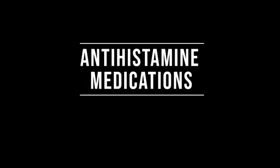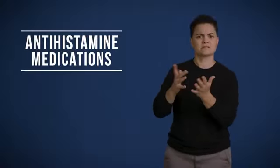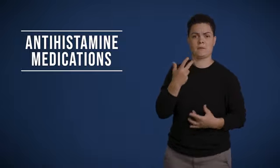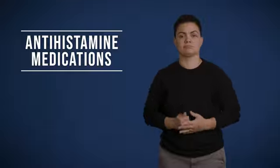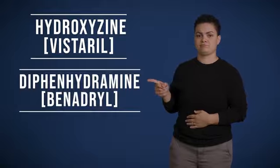Antihistamine medications. The next type of medications I will be discussing are antihistamine medications. These medications work by blocking histamine receptors, resulting in a temporary calming effect, and may be sedating. Two common antihistamine medications are hydroxyzine or Vistaril and diphenhydramine or Benadryl.